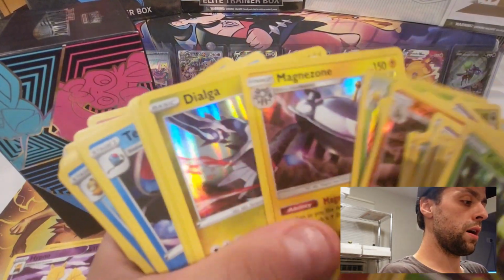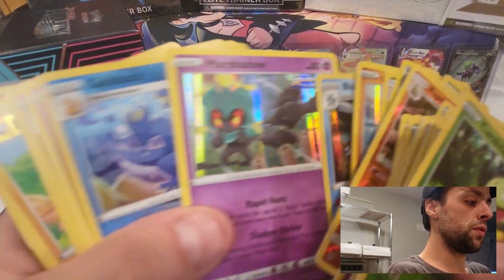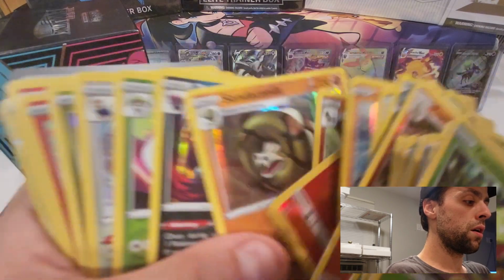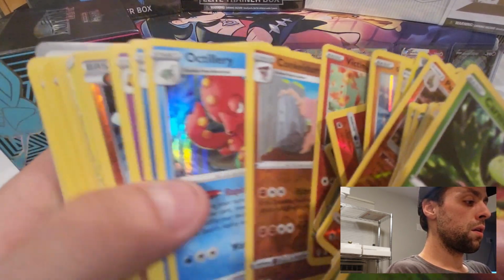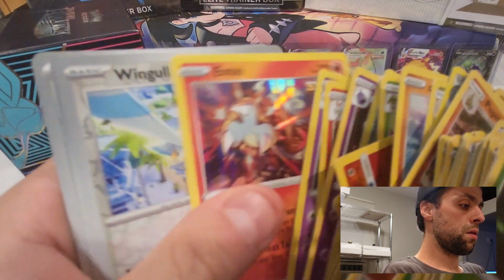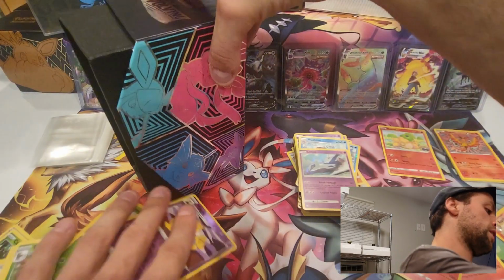Pupitar. Let's see. Wow. I am just mind blown by these older cards, and I know I've said wow probably 100 times in this video, but there are so many good cards in here. So we got some shininess coming up here. Nope. Apparently no shininess. Alright, last little bit of cards here.